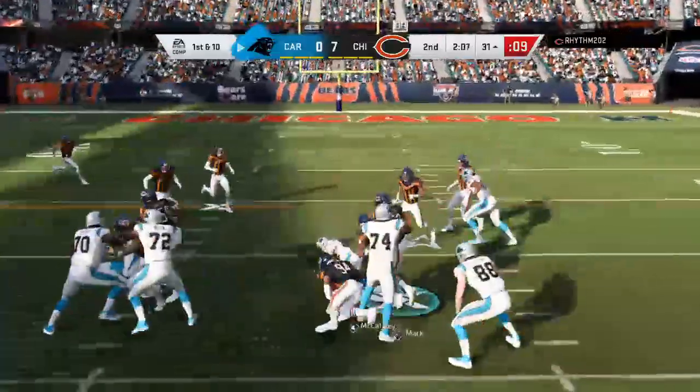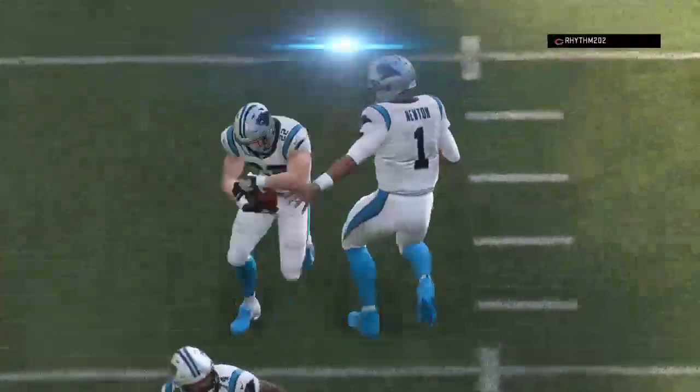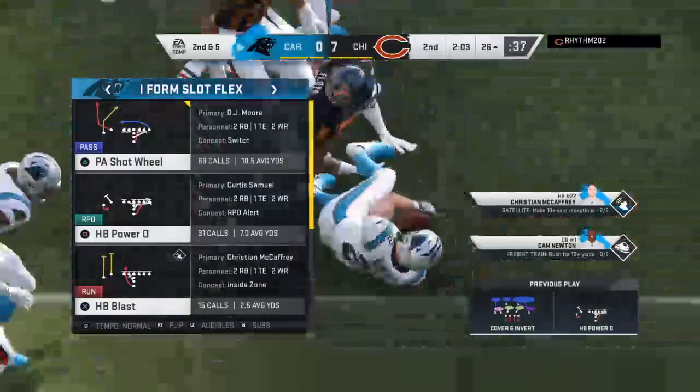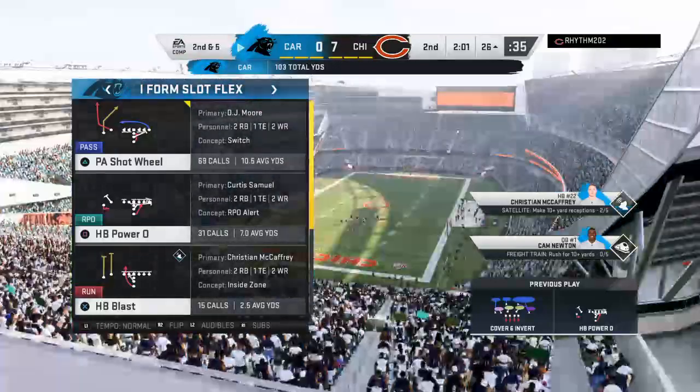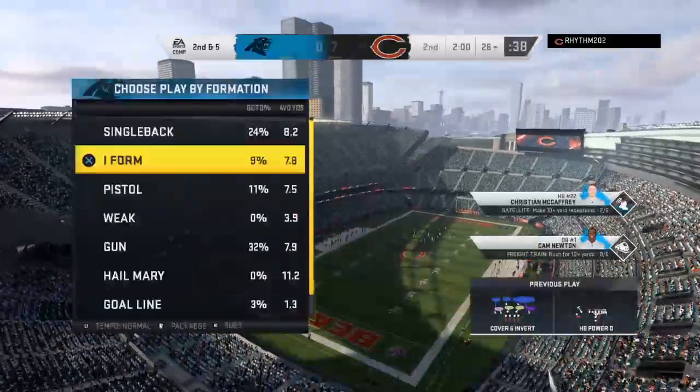Newton going to hand it off to McCaffrey. And he'll be a little shy of the 25 here at the 26-yard line. It was the linebacker Leonard Floyd on the stop. 2 minutes on the clock, second quarter, 7-0 ball game.